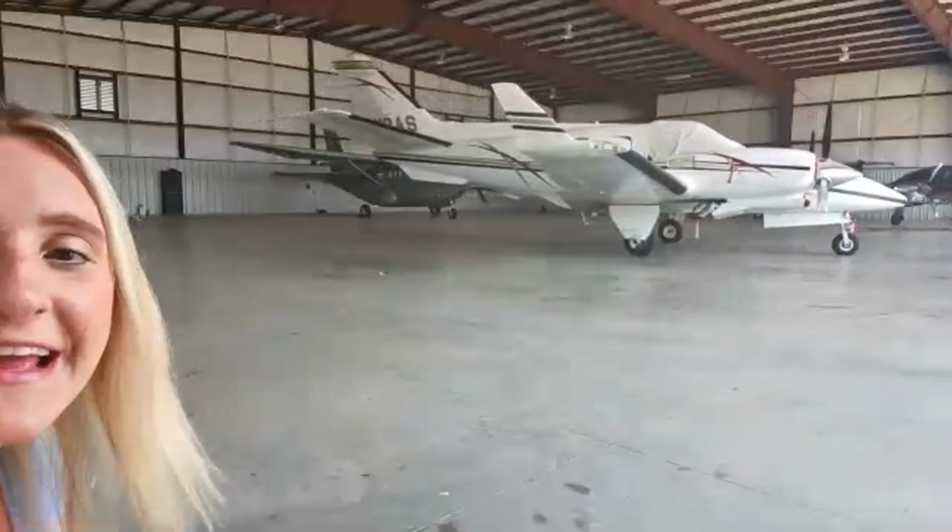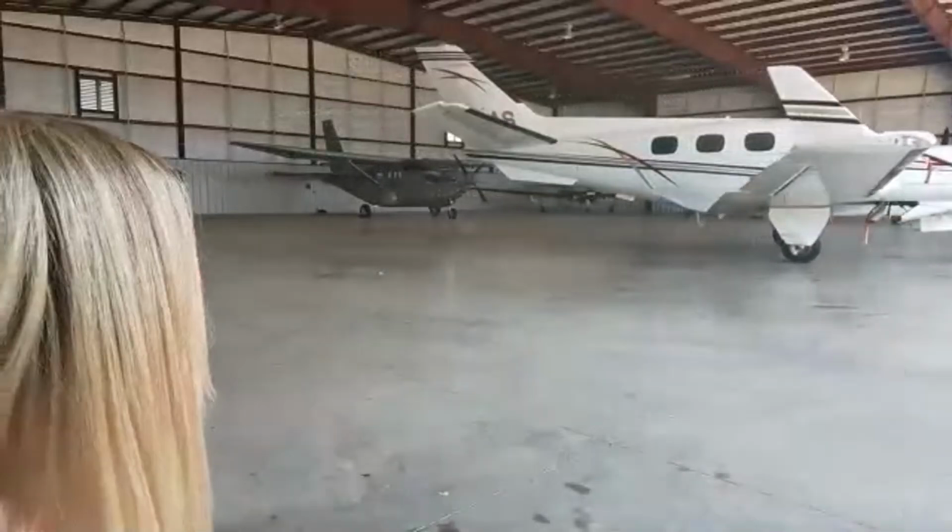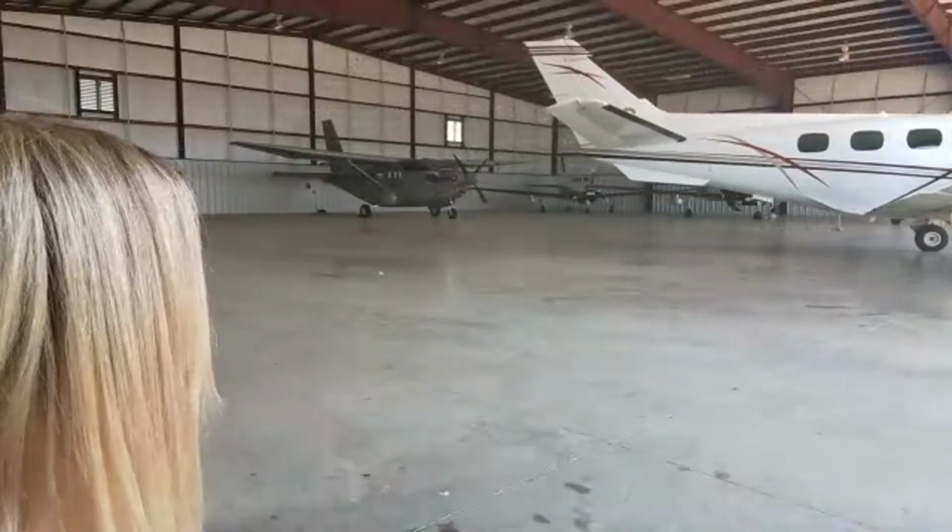I don't know. It's a pretty airplane. I think that one's definitely got to be pressurized. I don't know what kind of airplane it is, but I definitely like the idea of having one of these private charter or jet type of airplanes sometime in the future.